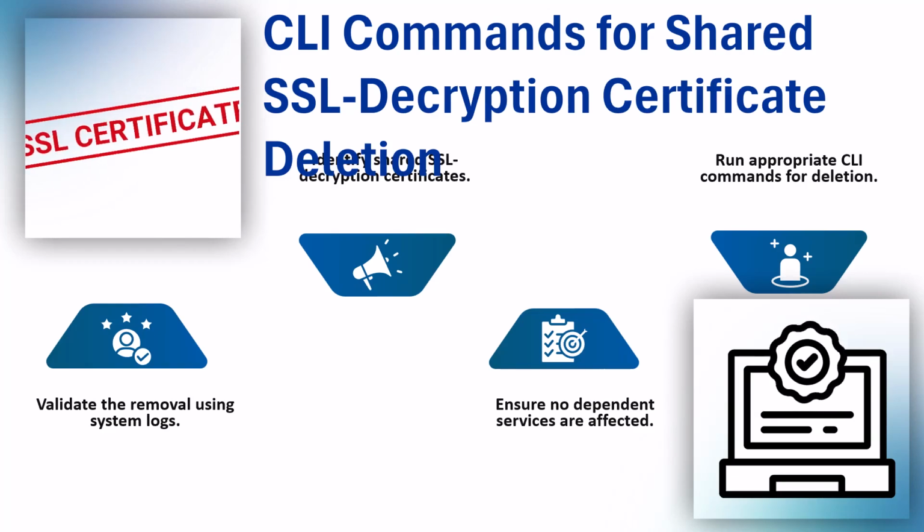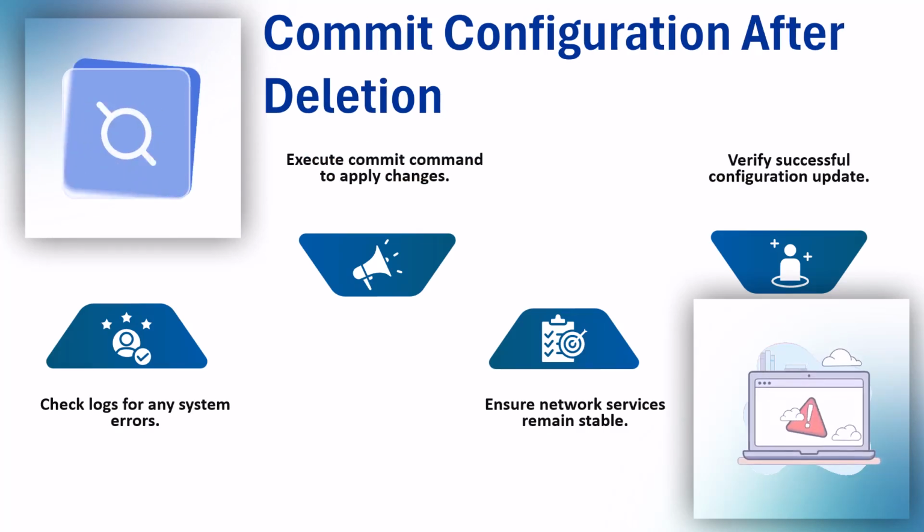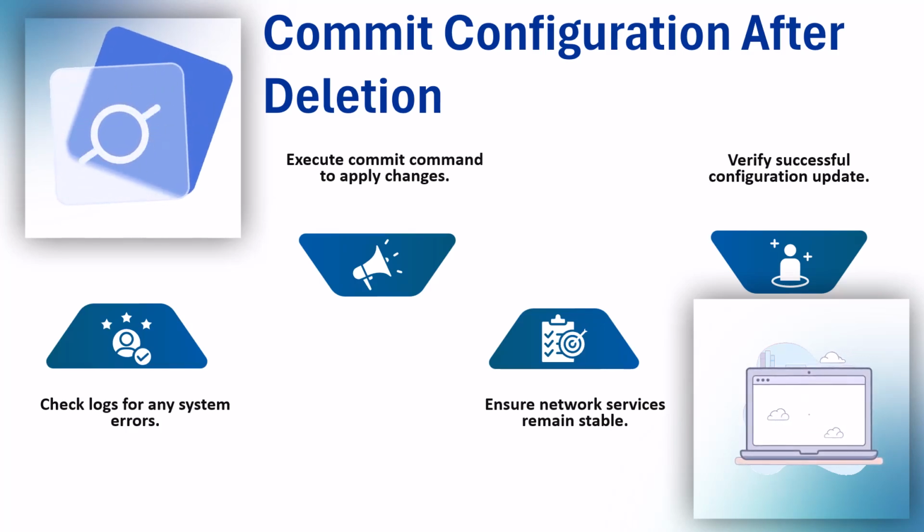SSL-Decryption certificates are critical. You wouldn't unplug your Wi-Fi during a meeting, right? Same logic applies. Always verify dependencies before hitting delete. Done deleting. Great, but it's not over yet. Commit the changes properly, or your efforts vanish like unsaved work. No one likes that dreadful "I forgot to save" moment.